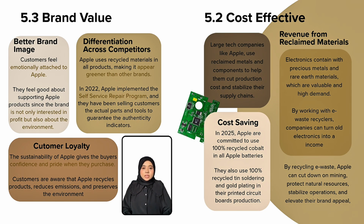Finally, its brand value. To begin with, Apple's sustainability efforts enhance its brand image. Customers have emotional attachment to Apple. They are happy about having Apple products since the brand is not only interested in profit but also about the environment. Apple has powerful and clear values that cause the customer to believe Apple shares common beliefs with the customer.